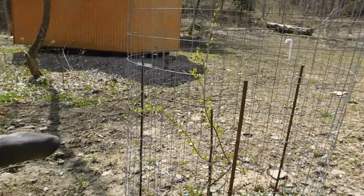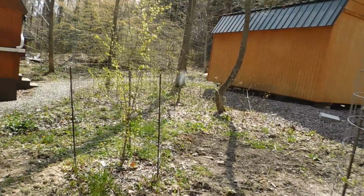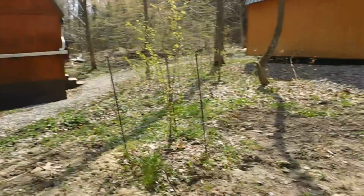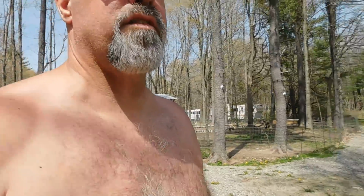This here and this here are also plum trees. Now, I've got a few blossoms on this plum tree. Nothing happening as far as blossoms so far on this one. But that's where we're at. You know, slow and steady wins the race. The trees are coming along great. The fruit trees are producing.